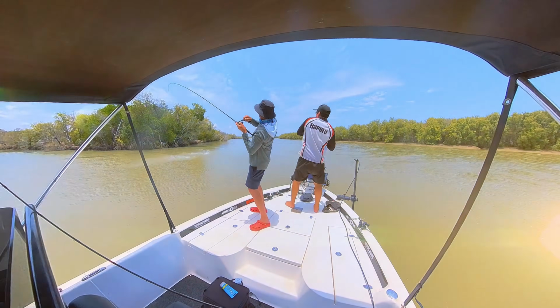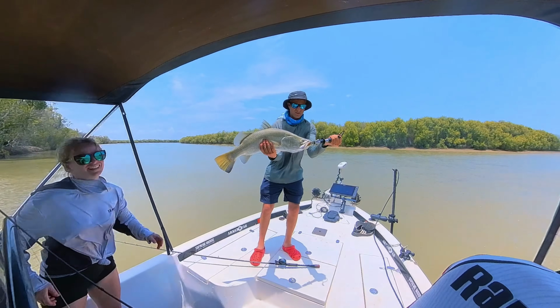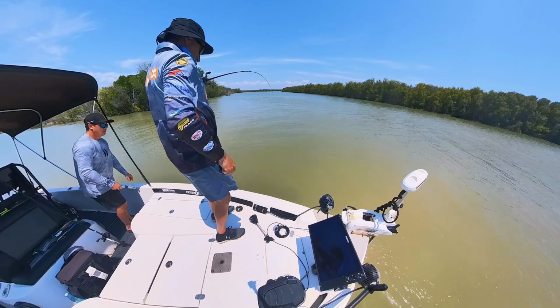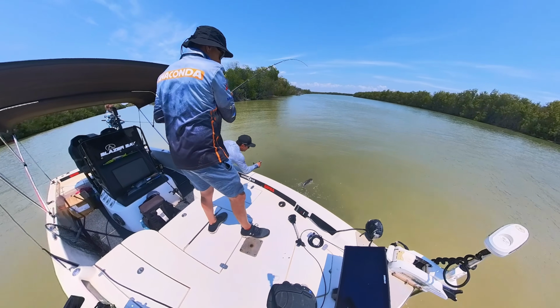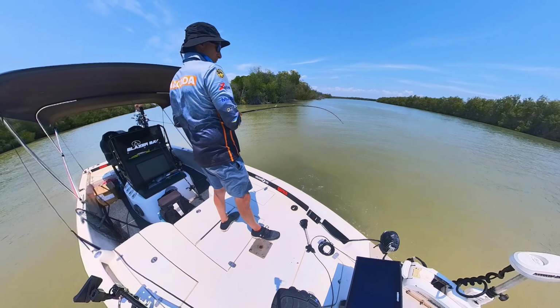And then you wind twice and you bang. Oh, he's an all right one. He whacked it four or five times before he ate it. Yeah, that whack, whack, whack. He's a good one for a river fish. It's a great fish for you.